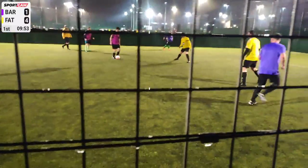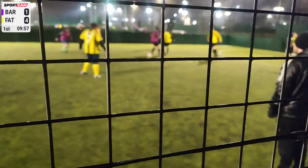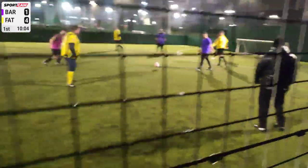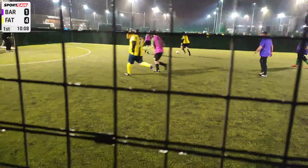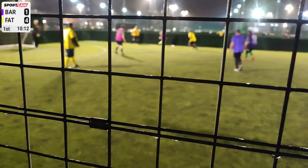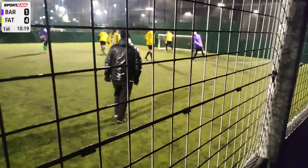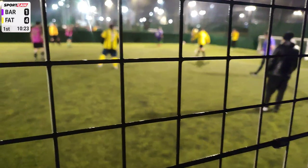Purple's got a chance to counter quickly. Lucky, left. Back in the middle. Took too long to play it. Nick's had a strike, and it's a great save by the Yellows keeper. Yellow's working very well forward. That's a great run. Oh, that's unlucky. Just past the post by Purples. Yellows with time to regroup.